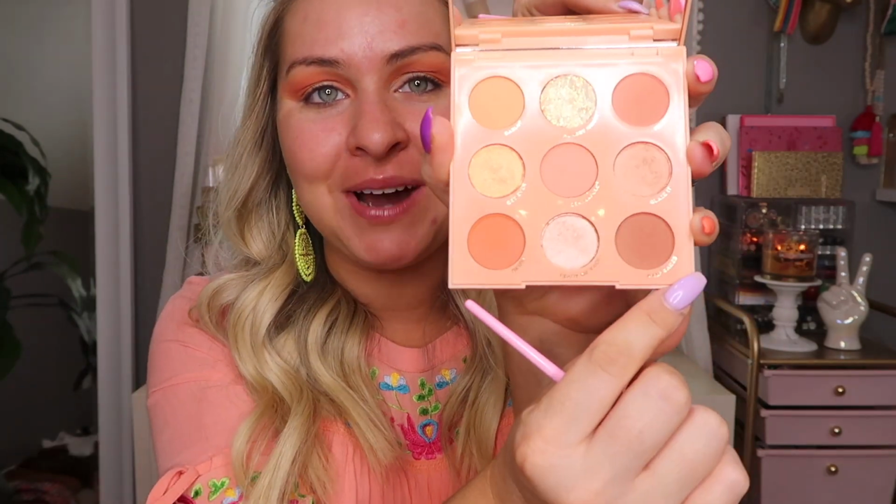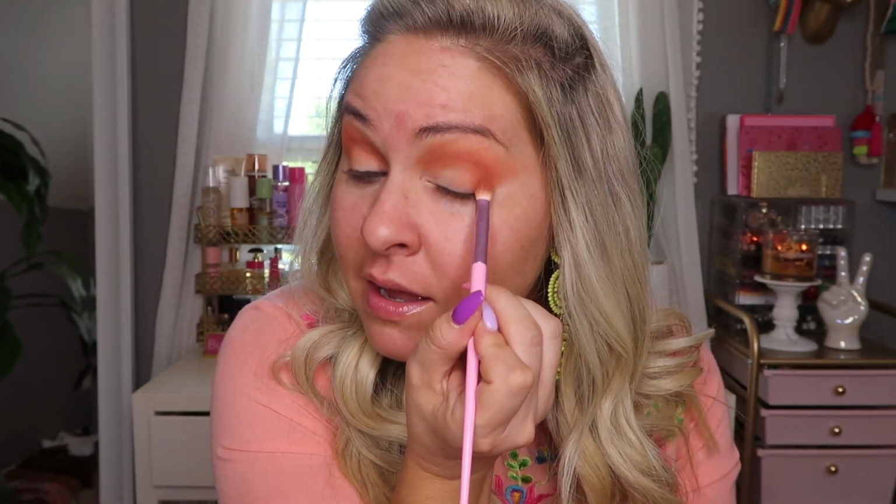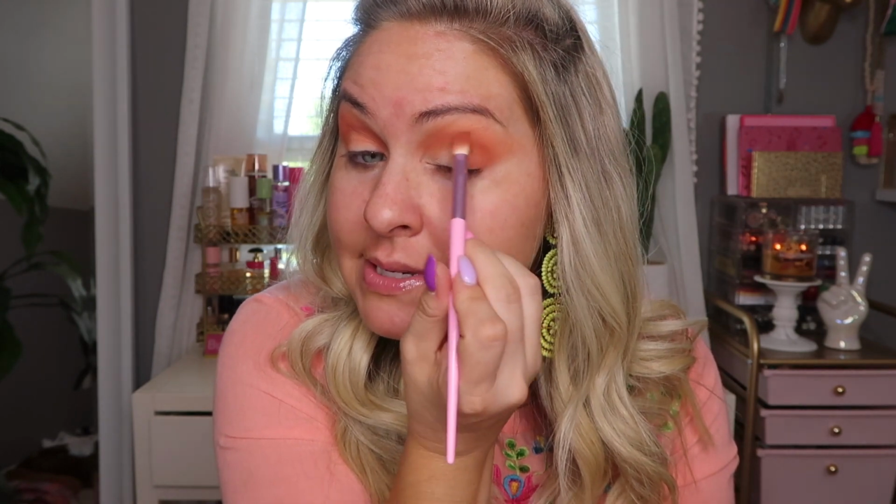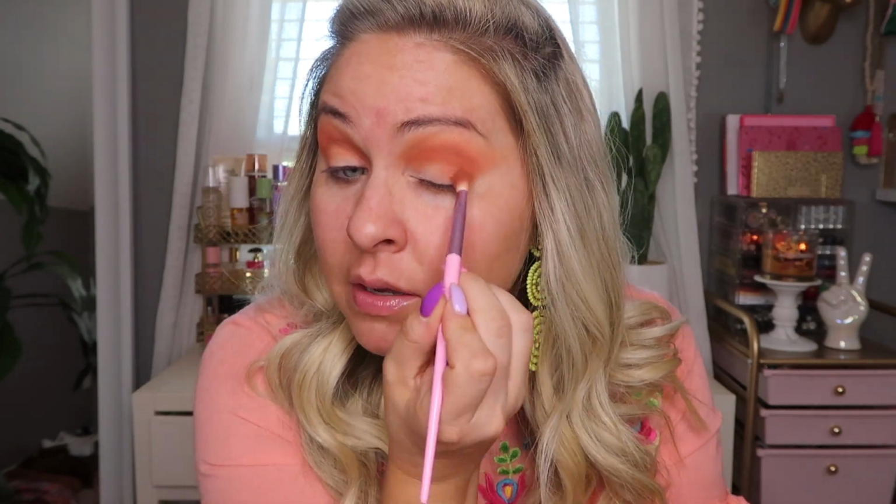I'm gonna go into Half Baked. And this is the darkest shade in the palette. I've heard a ton of people complain about how there's not just one deeper tone in this palette, which I see what you mean. There was a slightly deeper brown. I feel like you could do these peachy pastel looks, but then you could also do just like a really warm toned neutral look with it.